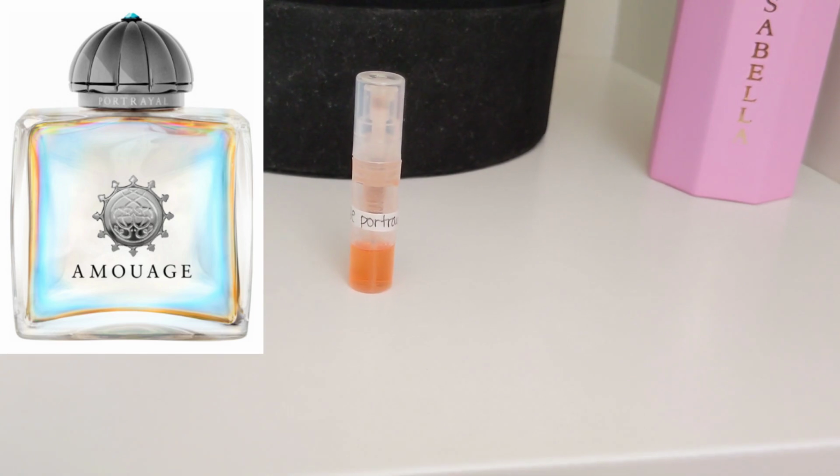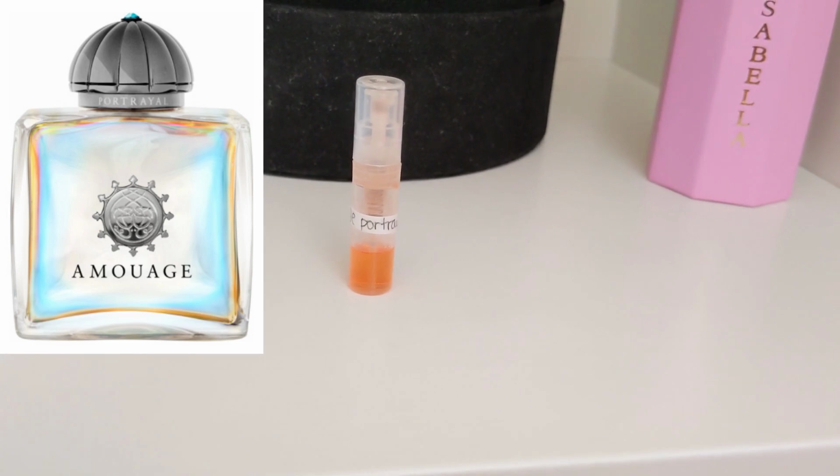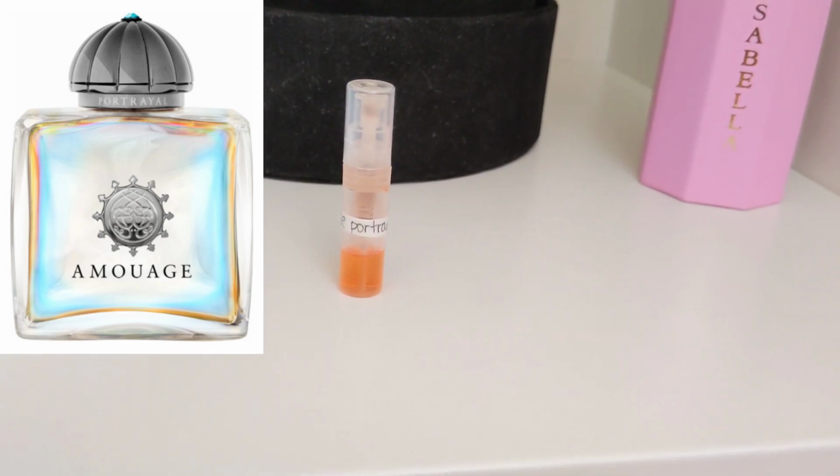First of all, I don't really like jasmine. The jasmine here reminds me of the jasmine in Alien, even though the whole combo doesn't smell like Alien at all.